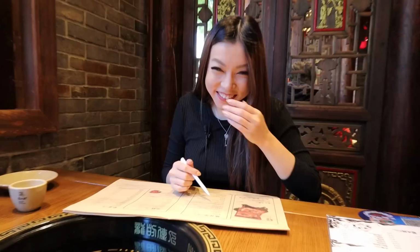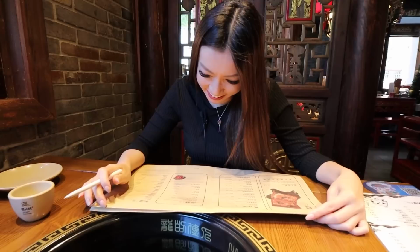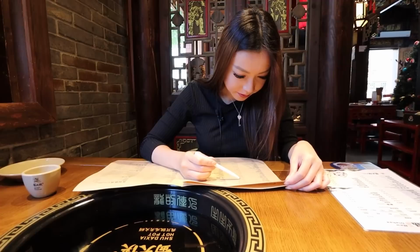I've never seen Dalena so concentrated. It looks like she's studying for food. I've actually never seen you with a pen and paper looking so concentrated my whole life. If you guys are joining us now, you probably think this is a studying or like a library episode, but it's just Dalena looking through a menu.